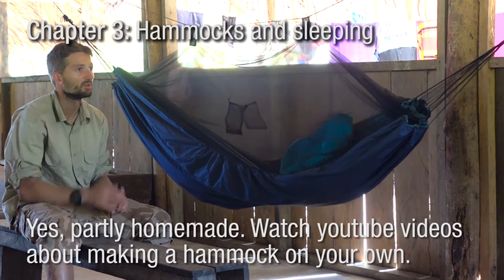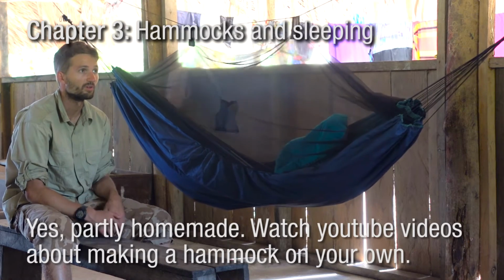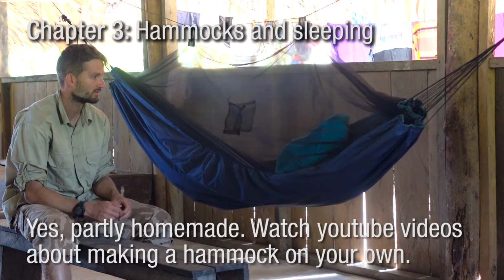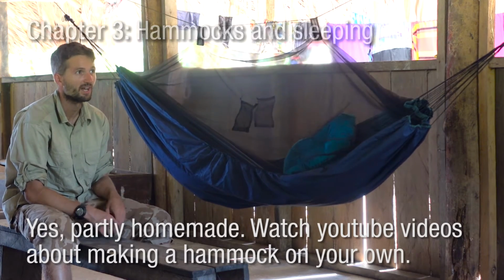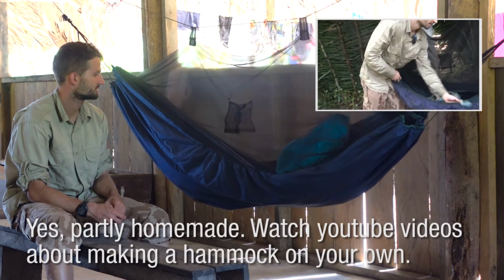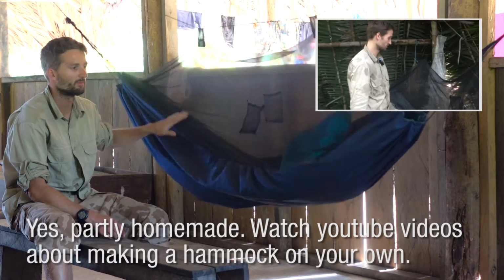You need additional ropes. I recommend paracord, which is the rope for parachutes, 250 kilos each one. This then is the lightest rope ever. There's a separate video about the hammock.